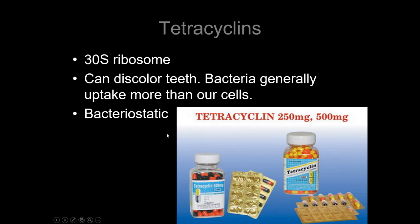Tetracyclines, doxycycline is an example of this one. This also attacks the 30S ribosome. This one does have a unique side effect in that it can discolor teeth, and so we tend to not want to give it, especially earlier in life, because it can lead to that brownish sort of color to the teeth. This one, kind of like, actually nothing that we had talked about just yet, is bacteriostatic. And so this is only slowing the bacteria down, so again, your immune system can come in and wipe them out. It's still a good antibiotic, it's just working differently by preventing bacteria from making their own proteins.